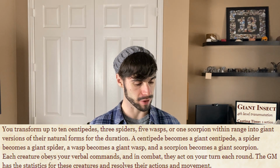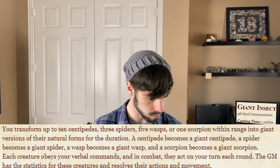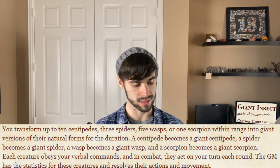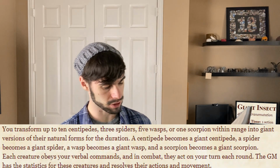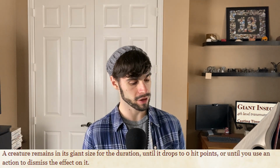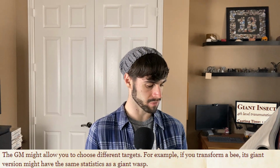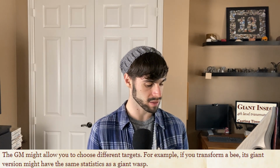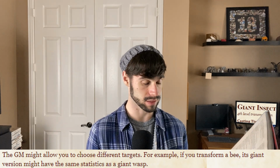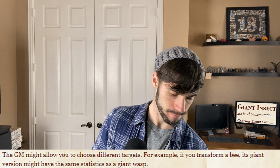Each creature obeys your verbal commands, and in combat, they act on your turn each round. The DM has the statistics for each of these creatures and resolves their actions and movement. A creature remains in its giant size for the duration until it drops to 0 hit points or until you use an action to dismiss the effect on it. The DM might allow you to choose different targets, for example, if you transform a bee, its giant version might have the same statistics as a giant wasp. There is no upcasting.